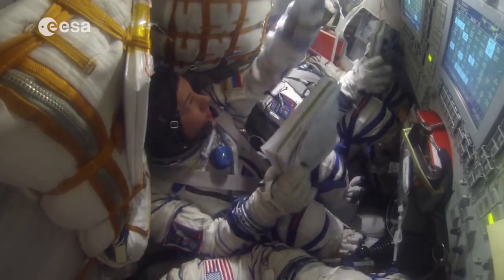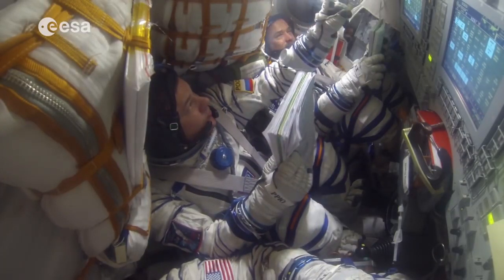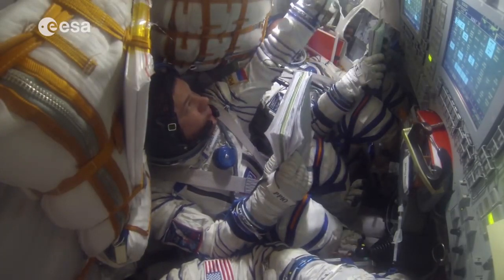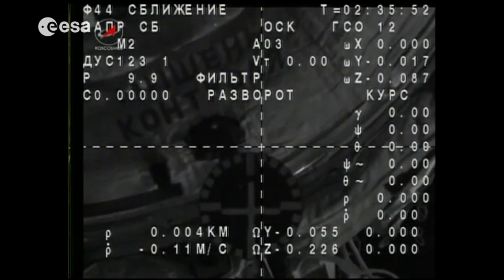So you're just kind of drifting away, and what we were doing was looking at the instruments, looking at the camera outside and checking that the Soyuz would be inside the departure corridor. This is what we were doing. I didn't really feel anything. The only thing is that we felt we started this long journey back to Earth.